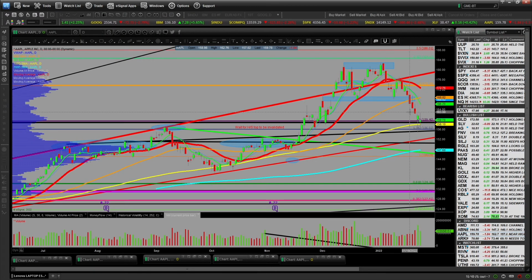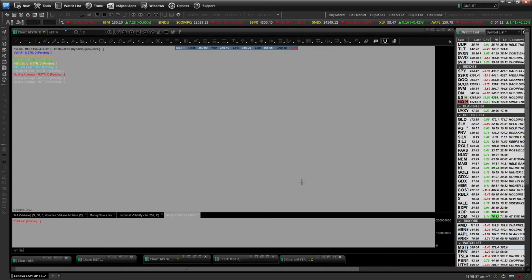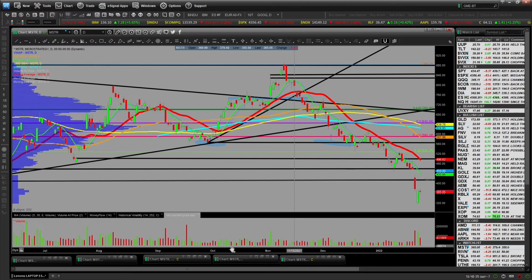Apple, exactly, 100-day. Here you go. Going into earnings, back testing range high, old range highs. I think tech is due to bounce here. I think everything's due to bounce. It's oversold short term. It's just the nature of the market. You don't go in one direction all the time.